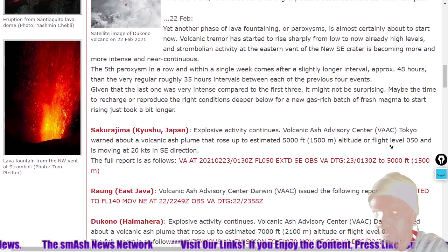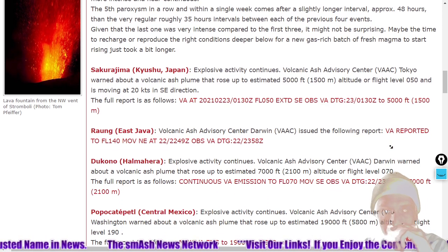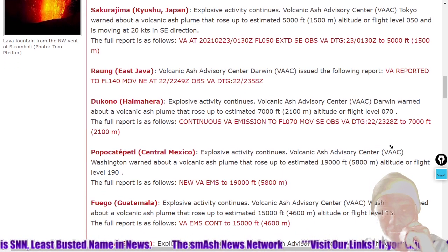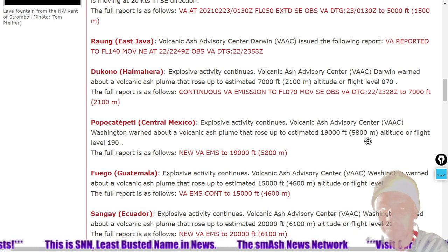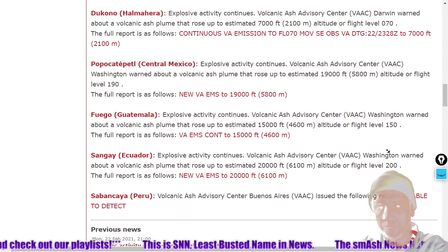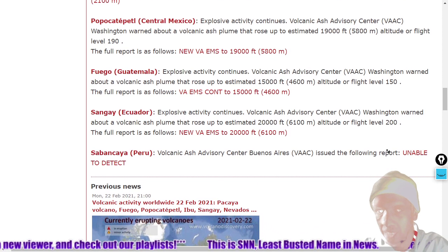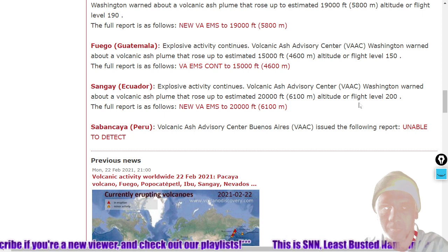Sakurajima also exploding. 5,000-foot ash plume there. Mount Raung on East Java. Flight level 140. It's a 14,000-foot ash plume. Tokono exploding. 7,000-foot ash plume. Popocatépetl exploding. 19,000-foot ash plume. Fuego, the Guatemalan volcano, exploding. 15,000-foot ash plume. Sangay exploding in Ecuador. 20,000-foot ash plume. And we're unable to detect Sabancaya.